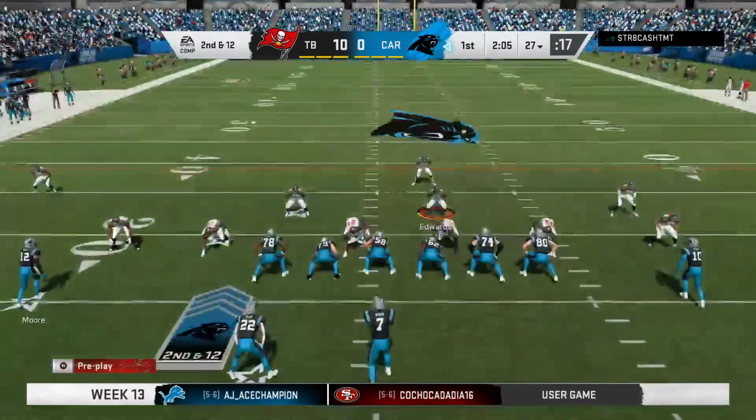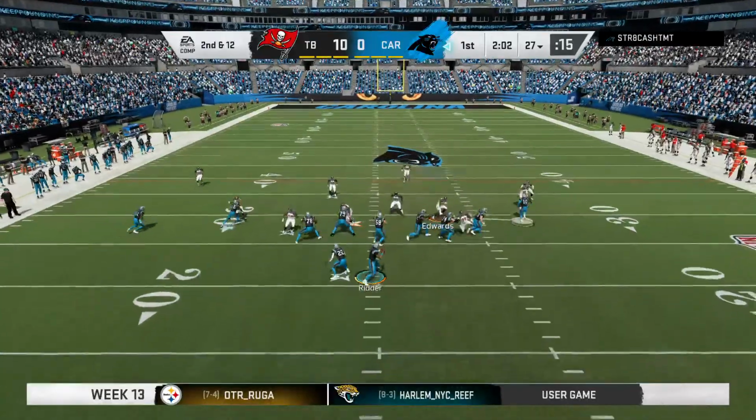45, Mike, 45. Hey. Here we go on 2nd and 12.